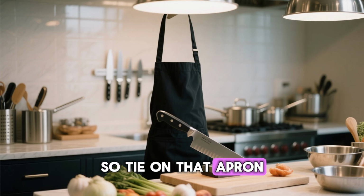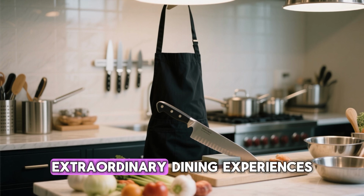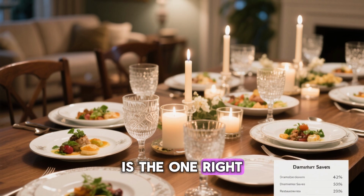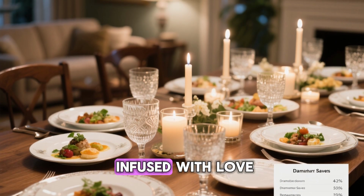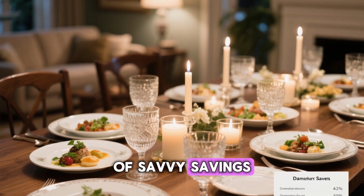So tie on that apron, sharpen those knives, and get ready to elevate your everyday meals into extraordinary dining experiences. After all, the best table in town is the one right here in your own home, where every dish is infused with love, creativity, and the sweet satisfaction of savvy savings.